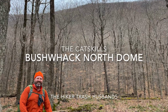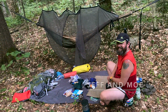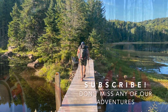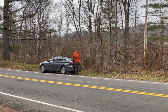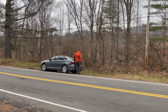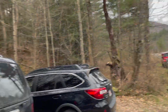Bushwhack with us through the Catskills wilderness as we look for a new way to climb up North Dome Mountain. Today we are doing North Dome, scouting out, I guess, the easiest way up the mountain from this parking lot, the end of the Devil's Path at the beginning, western edge.